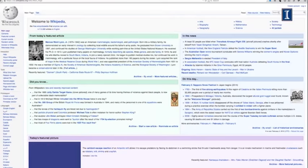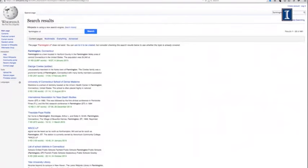So in the search box here on the upper right, I simply type in Farmington, and then CT for Connecticut. And here I see the entry on the top. Right.